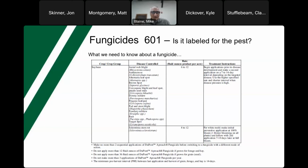So then we come to the fungicide. We circle back and we think about the fungicide I'm using. This is an example for Approach fungicide and the crop. There's a number on the label. We will talk about the diseases that are controlled. Control is not an empirical term. Control can be, just like a rating can be, from something to something better. So keep that in mind, and obviously it all comes down to what Clayton's going to talk about.